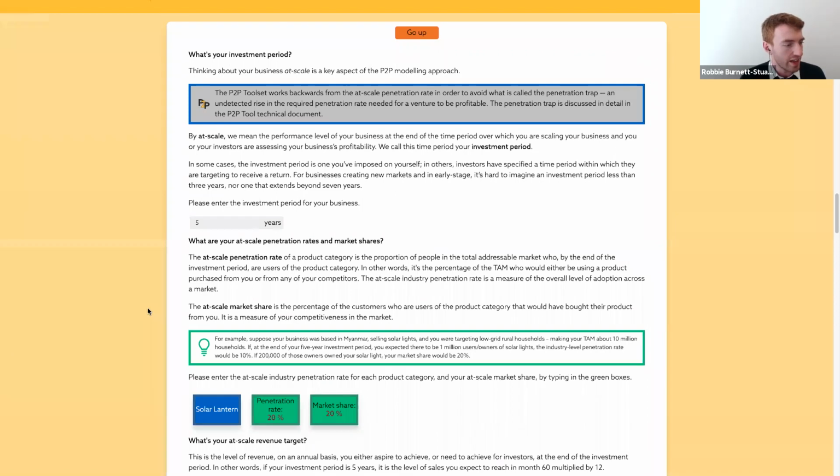You'll be asked to enter some at-scale penetration rates and market shares for each product category. Note here that at scale means the level you think you can achieve by the end of your investment period. You can also think of it as the level you need to achieve to meet your sales target at the end of your investment period.